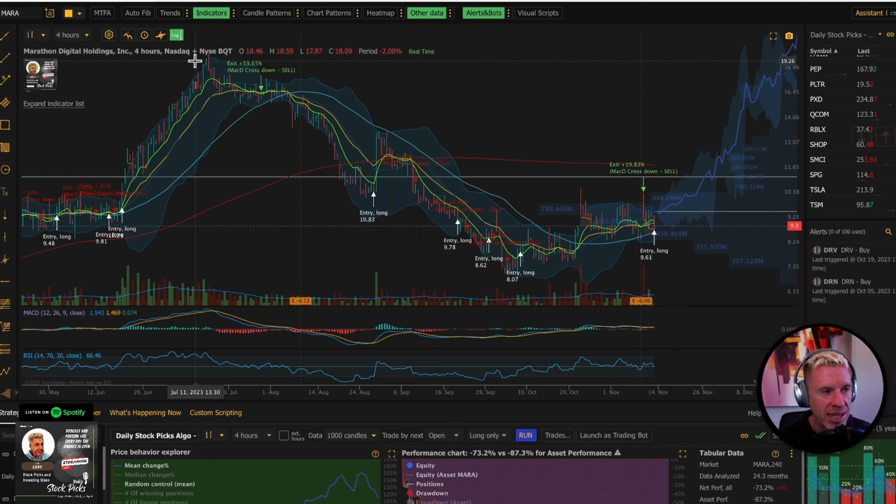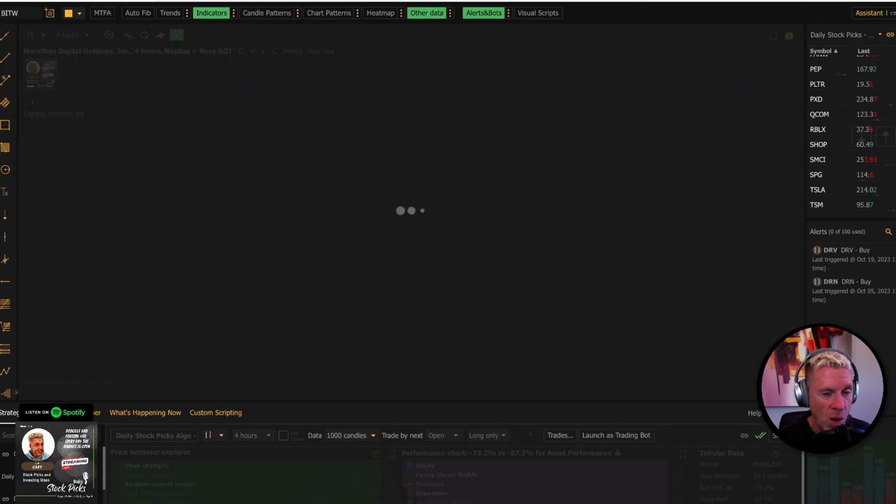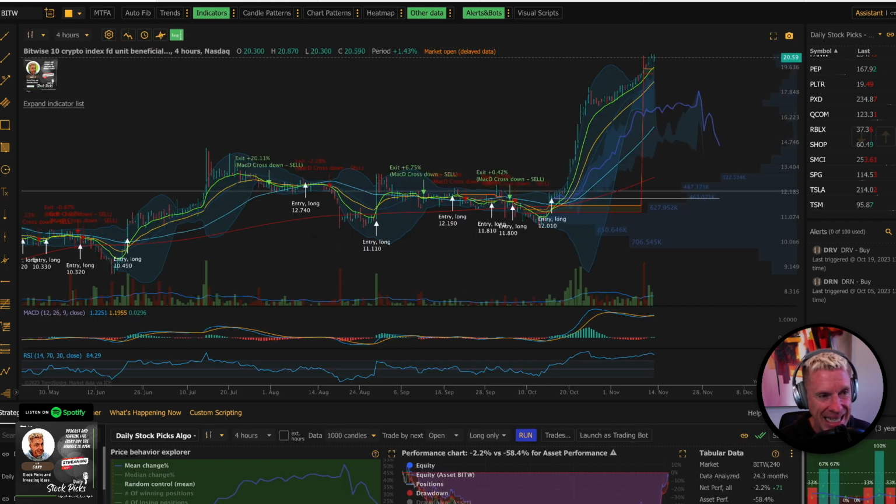But Mara crossed up. Meanwhile, in ETF of Bitwise, BITW, this is the 10 crypto index. Look at this one. I mean, this just got another bullish cross up. But this one, the algorithm gets you in at $12, okay? You're at $20 right now, BITW. The hype on the Bitcoin ETF is crazy.